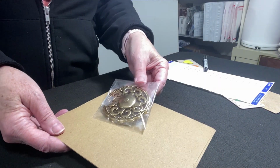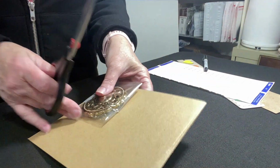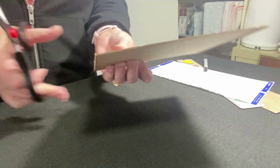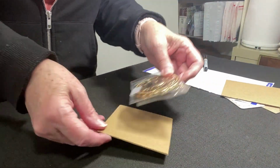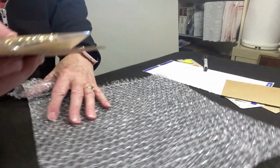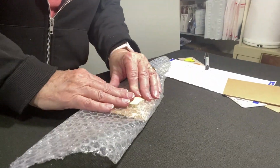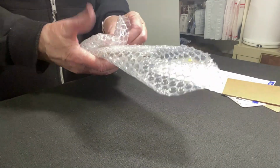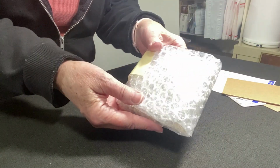I'm going to back it with a little bit of cardboard. This is pretty thin, but it will serve the purpose. I often back things with cardboard. If you watch my pack and ship videos, you know that. I think the small bubble wrap should work fine. I'm going to roll it over, add some tape. Oh, camera's bouncing. Sorry about that. I have the camera directly on my pack and ship table. All right, I think that's pretty good.